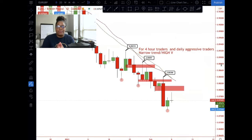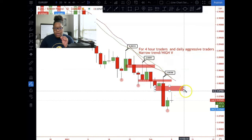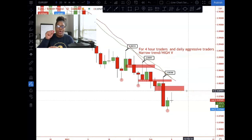One of the pairs that I am liking for the near future, and hopefully it does play out, you guys, is going to be the Euro Pound. Now, dealing with the Euro Pound, as you guys can see, it's been in a very tight range, and her trend has been very narrow. But as you guys can see, she is making lower lows and lower highs. Her exchange rates are dropping and they are pulling down. And what I'm noticing about this pair is, if you guys look, she's been in a tight range. She's been moving really well to the downside, but this is when you know who can do what in whatever market condition.